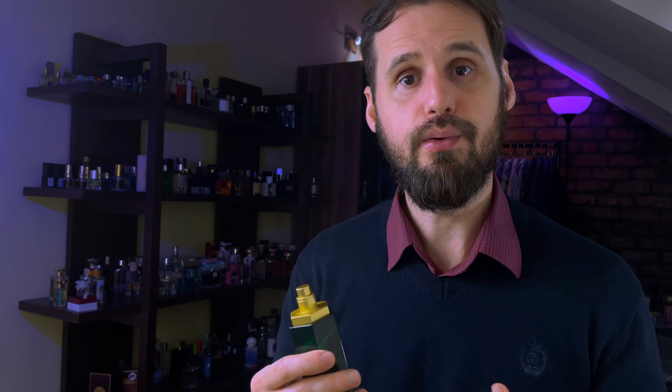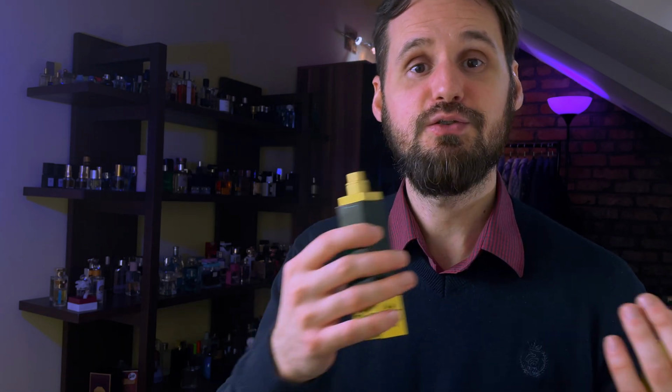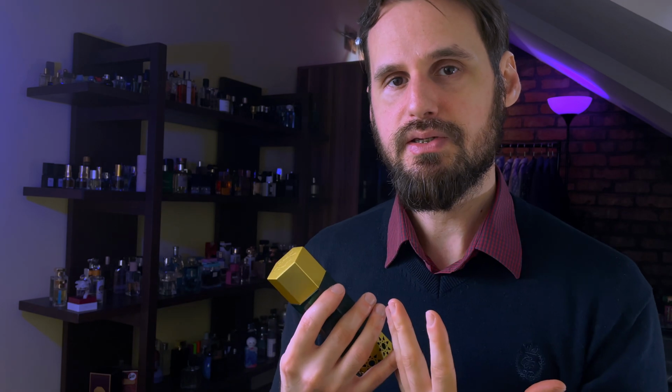As the tuberose goes away, this becomes more and more unisex to a point where it actually leans more towards the masculine side, in my opinion. But overall, I think this is a more serious, not mature. It's a bit mature in the opening, but then it's just a more serious version of an Oriental floral fragrance.